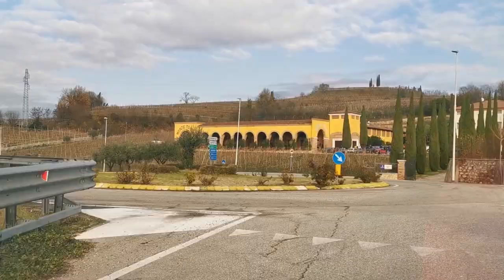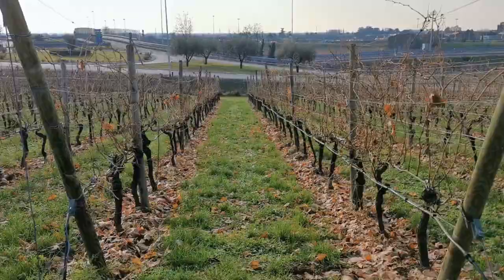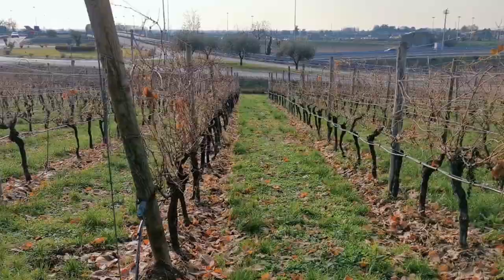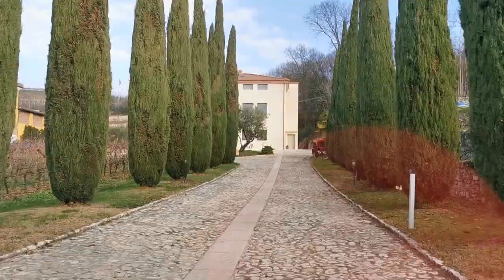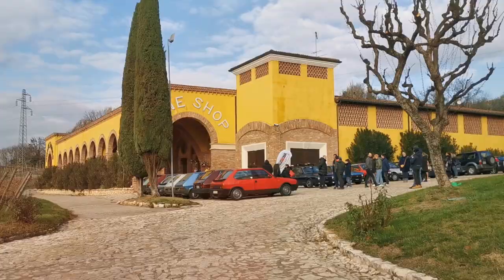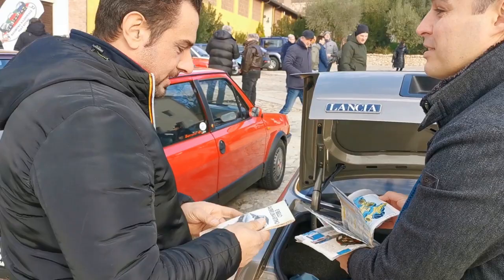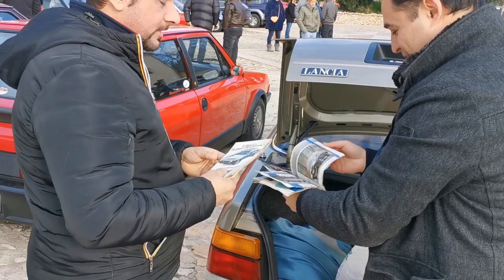Here we are. We are reaching this huge winery surrounded by the vineyards of the protected area of Soave. We are meeting up with other vintage car owners and with our dear friend Lele. You've already seen him in other videos. And Fabiano is giving him the small gift that we got before at the market.